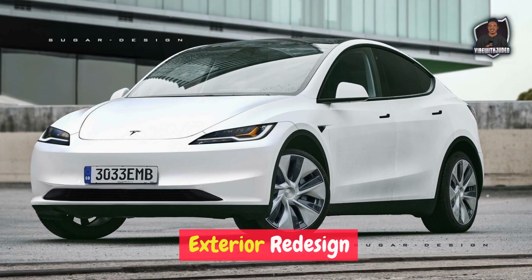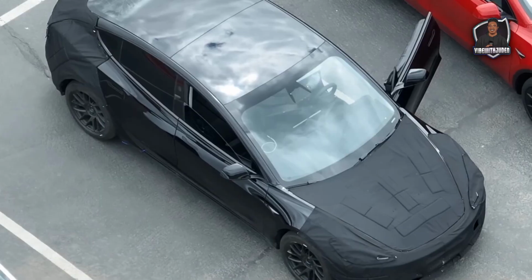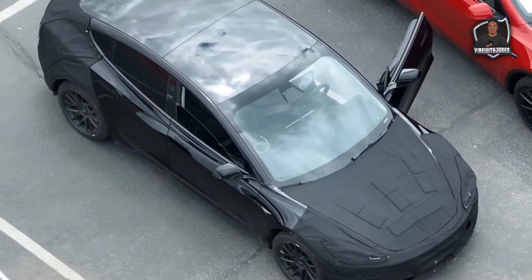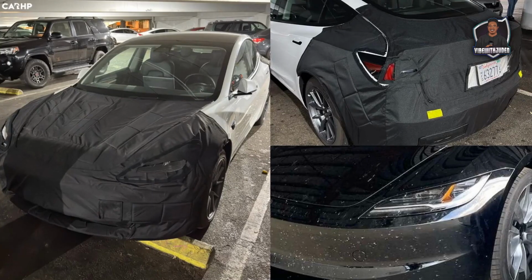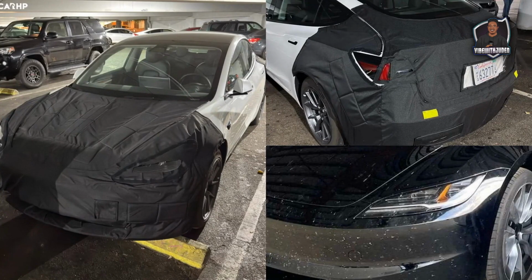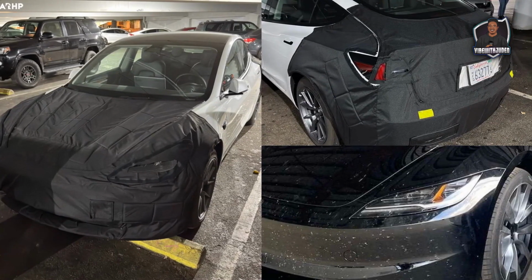Exterior redesign. The forthcoming Model Y redesign is expected to bring significant changes to the exterior of the vehicle. While specific details are scarce, renderings and leaks suggest that the 2024 Model Y will receive a facelift similar to the one seen in the redesigned Model 3.